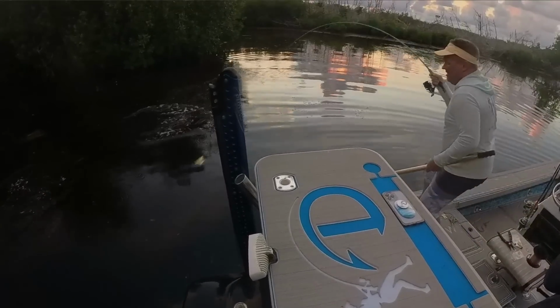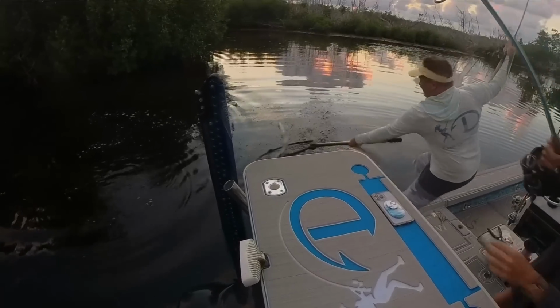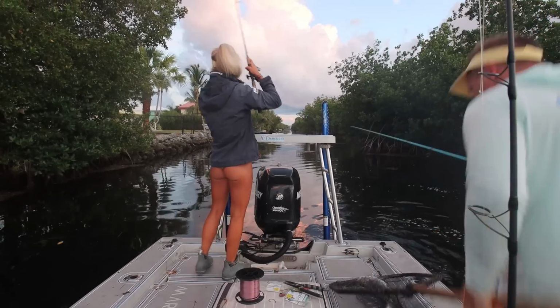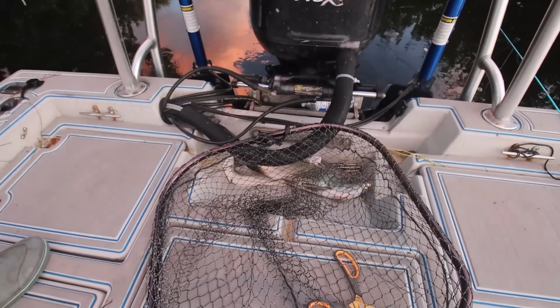Oh, so cool. Heck yeah. Oh, yeah. I caught him in the net. That is awesome. Let me stop him from jumping. Stop jumping. Beautiful fish, Brian.